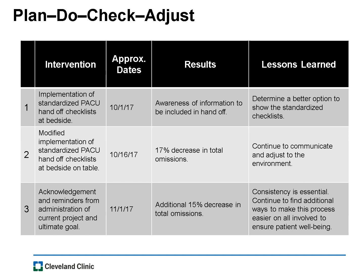Two weeks later, we modified our implementation of our checklist by laminating our checklists and securing them to the bedside tables. This led to a 17% reduction in total medical omissions and led us to believe that we would continue to communicate and adjust to the environment and improve our process.